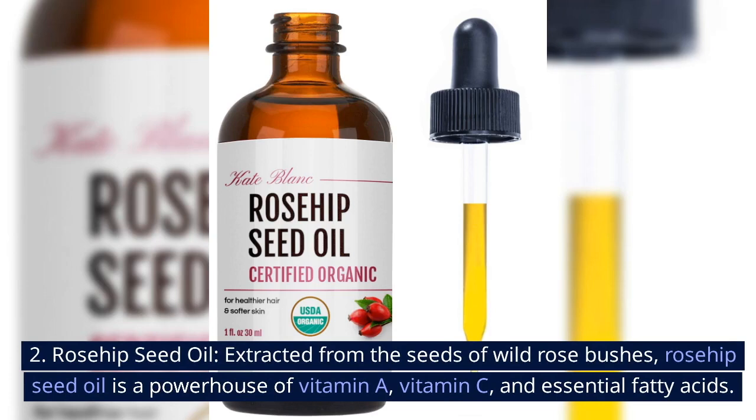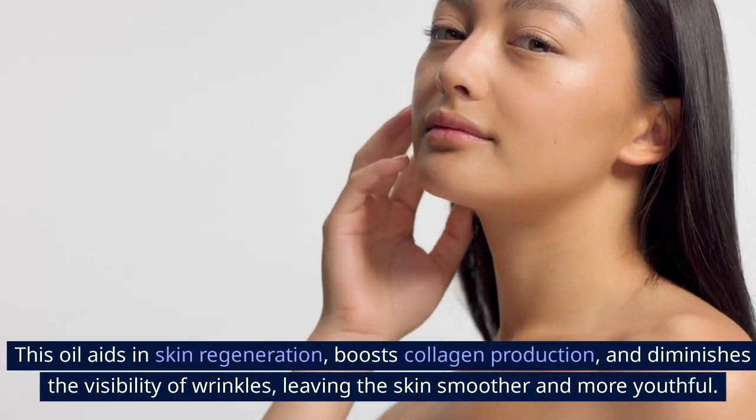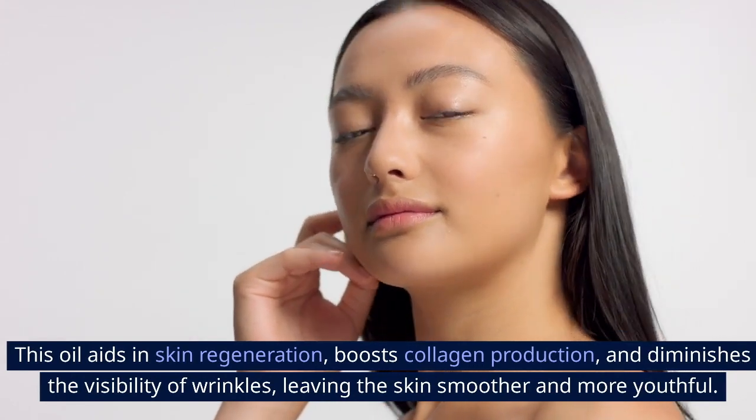2. Rosehip seed oil. Extracted from the seeds of wild rose bushes, rosehip seed oil is a powerhouse of vitamin A, vitamin C, and essential fatty acids. This oil aids in skin regeneration, boosts collagen production, and diminishes the visibility of wrinkles, leaving the skin smoother and more youthful.